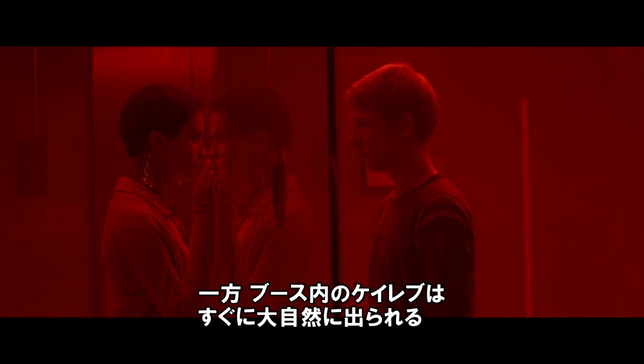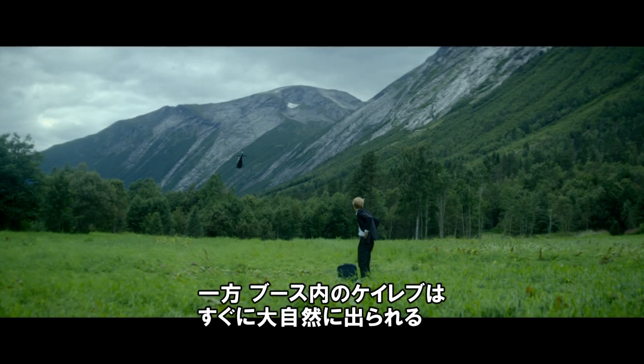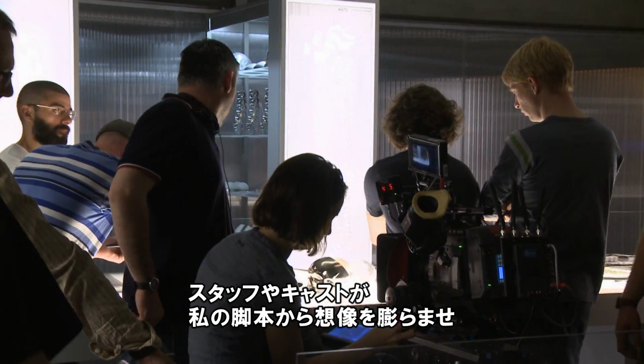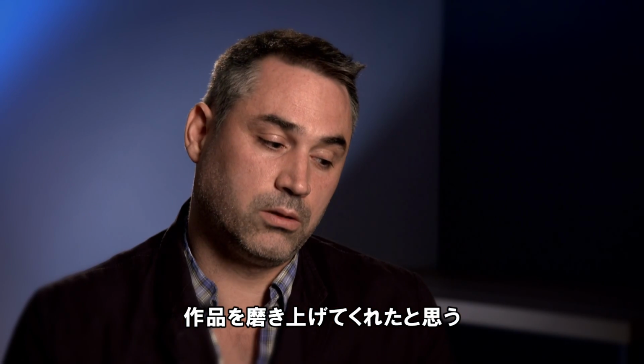And the fact that Caleb is in this little box but then can just walk out and be in this huge landscape, it's typical of the way the people involved in making this film elevated it beyond the script that I gave them and turned it into something bigger and more interesting.